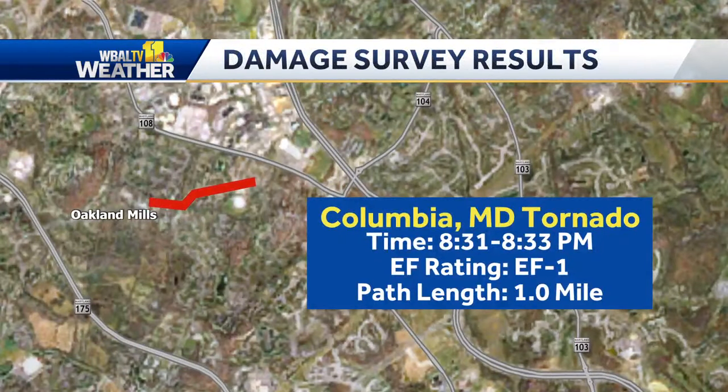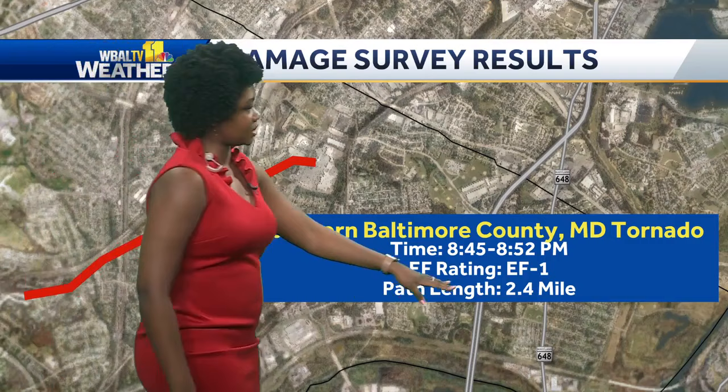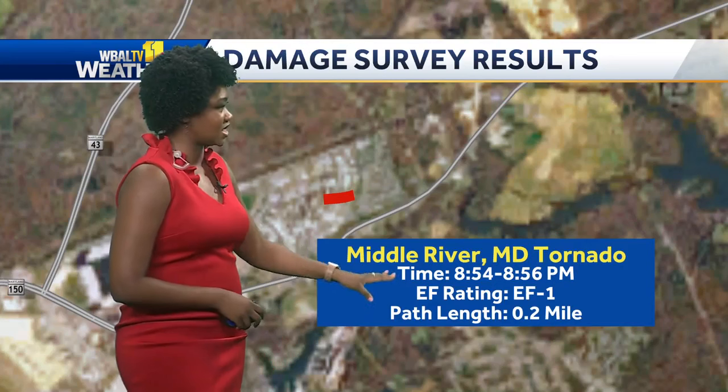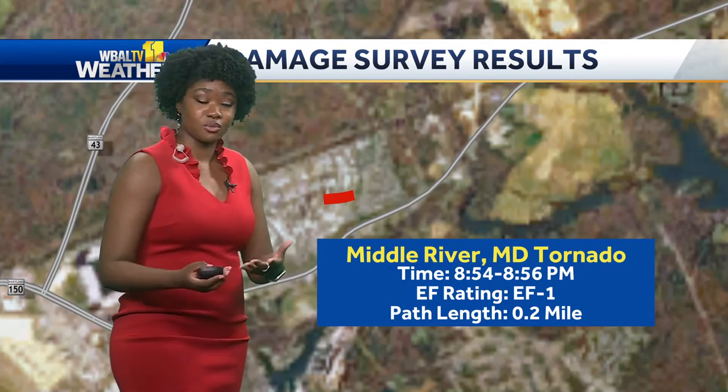We're looking at one in Columbia. It was about a mile in path, and we're looking at it at around an EF1. And then moving to the next one here, we saw one in the southern portions of Baltimore County, another EF1. The path was around 2.5 miles. And then moving into the next storm in Middle River, that was one of the shortest ones, just under half a mile of path, EF1 as well.